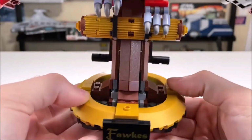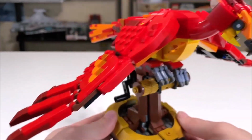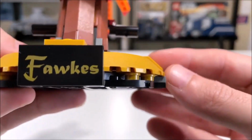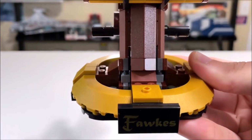With the new Fawkes stand, they've essentially just completely changed the design. The stand is more rounded and we get a dark pearl gold design rather than a sort of wooded effect which LEGO was going for last time. Again, I don't think one stand is particularly better than the other. I personally prefer the one on the Hedwig set, but I appreciate that both have a printed 2x4 tile with the name of the creature on it, so that's cool.